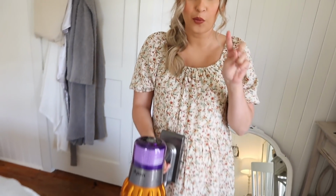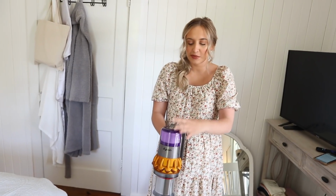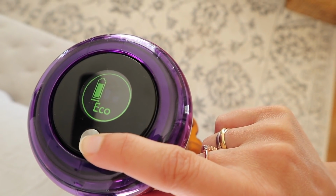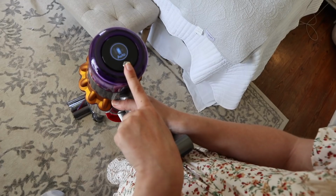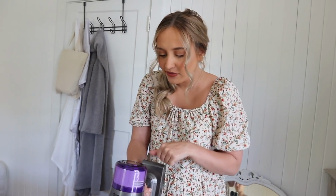Before we start actually vacuuming, I wanted to also say one more thing that's really cool about this. It has a digital display right here on the top of the vacuum. So you can see here there's auto mode, eco mode, and then boost mode if you need lots of power. But once you start vacuuming, it'll tell you exactly how much running time you have left, which I think is really cool when you're doing your whole house and you can see exactly how much time you have.